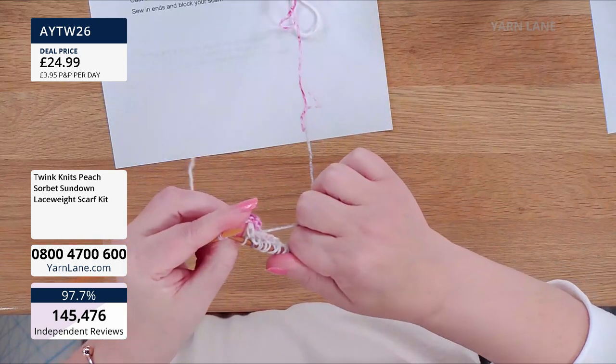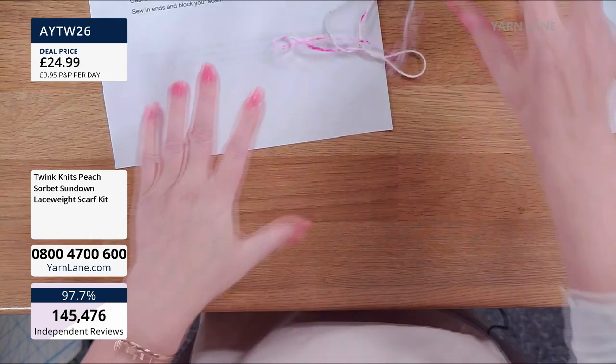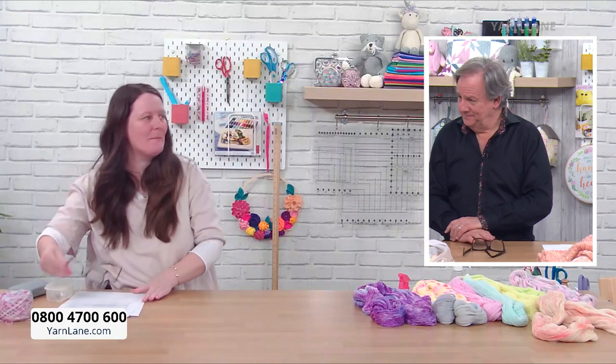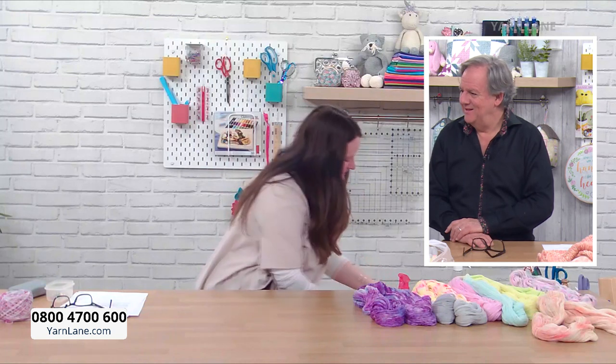Brilliant. All right, talk to me about blocking then. Blocking? Yes, please. I don't go mad on blocking. I never blocked anything in my life until I started knitting shawls. So this is what I do.